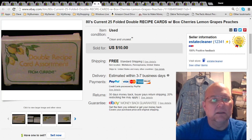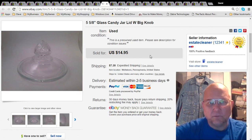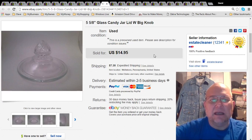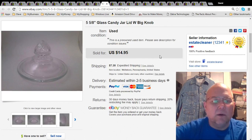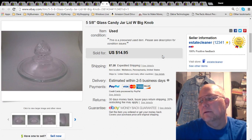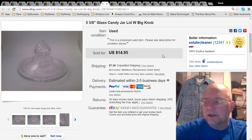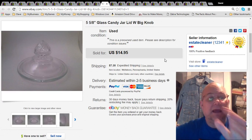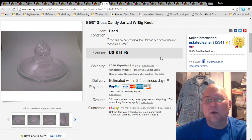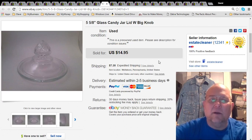Okay, next is this glass candy jar lid. I do not know where this came from. I do not know how long I had it. I do not know what I paid for it. I do know that I sold it on January 27th for $14.95. But I had it up for at least a year, maybe longer. Probably longer.